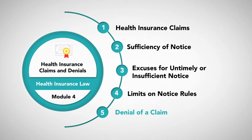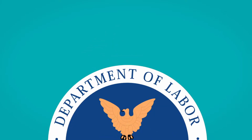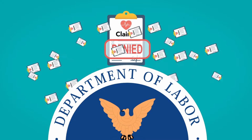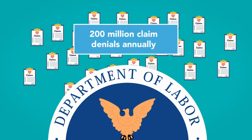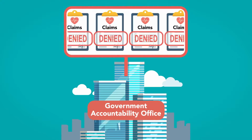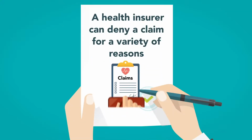Denial of a claim. The Department of Labor estimates that about 1 claim in 7 made under the employer health plans that it oversees is initially denied, amounting to nearly 200 million claim denials annually. In 2011, the Government Accountability Office found that of the denied claims that were challenged, about half the denials were reversed. A health insurer can deny a claim for a variety of reasons.